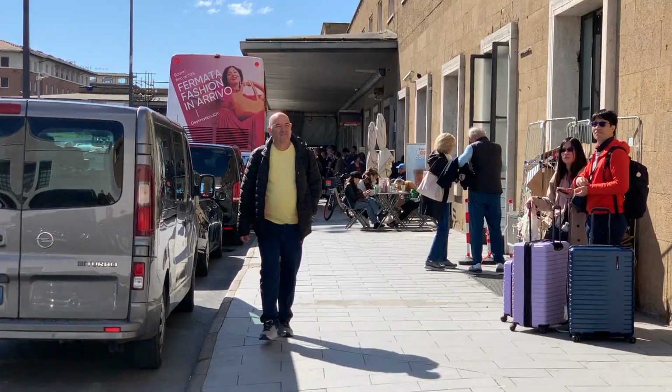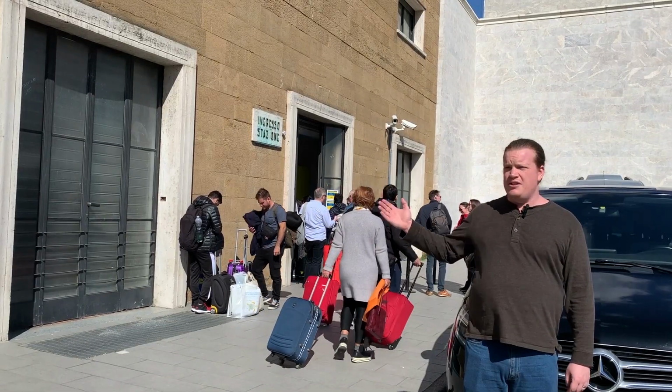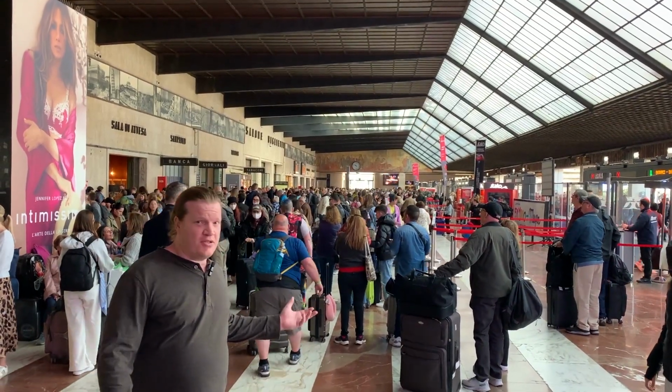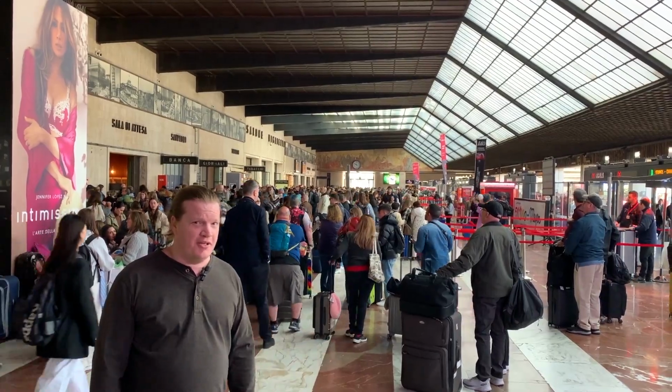If you want to store your bags before or after your time in Florence, you can store your bags here at this baggage storage right outside of the station. And if you're tired of the itty-bitty Italian espresso, you can get a 12-ounce coffee here and go nuts. As you can see, it's very crowded, so get here at least half an hour before your journey.